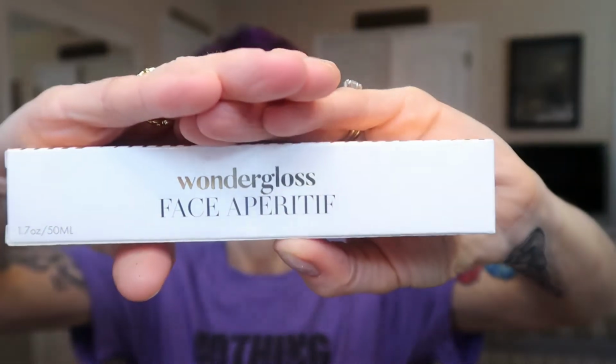Okay, this is the Wonder Gloss Face Apparatif, I guess is what it's called. It's right there. It's worth $40. I do believe what the paper says. Yes. But it's rose. And there's like nothing on here saying it's rose. If I were to just read this, I wouldn't have known it. But as soon as I open it up, you can smell it. Oh, nope, can't do it. Migraine City.